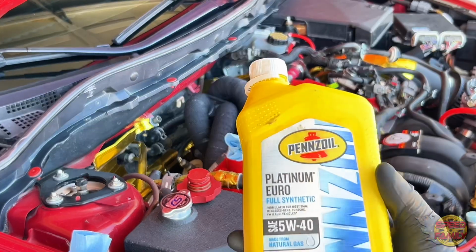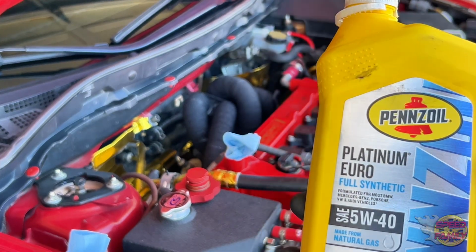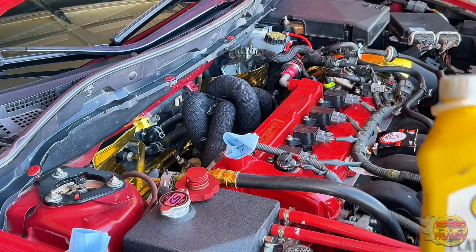You can take a look here. We got the Platinum Euro fully synthetic 540. This is what everybody's running. This is what I was suggested to run. So this is what we will be using from now and for the remainder of the life of the car.